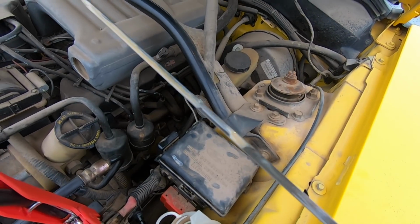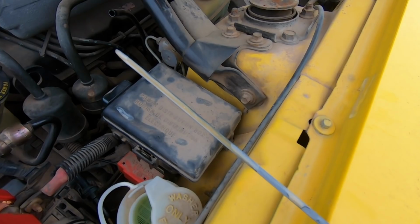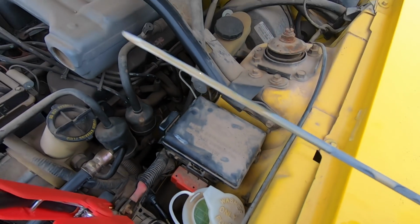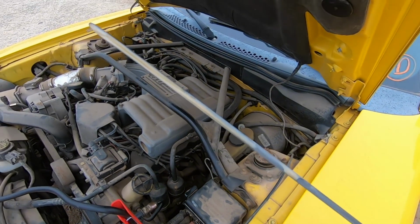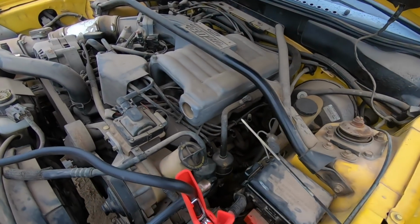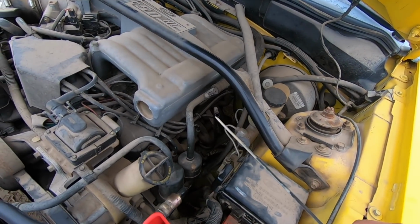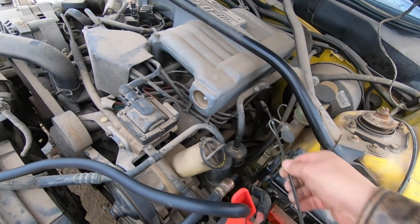I screwed up. That's all on me. Now, some people might leave this out, omit it, hide it from the public view, not want to admit they made a mistake, but that's not how I do things here. I'm human. I screwed up. This thing is full of milkshake, completely full of water.